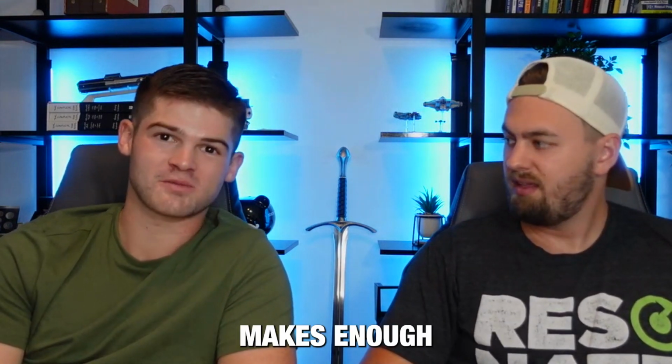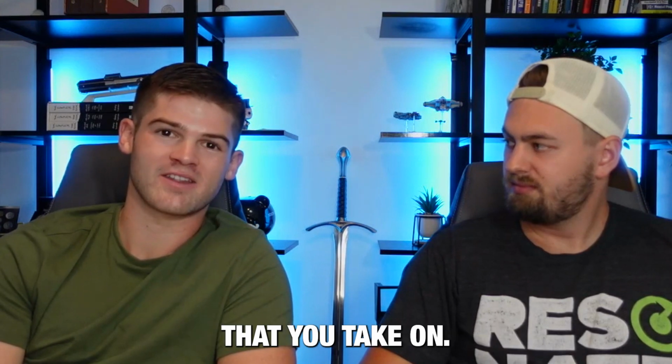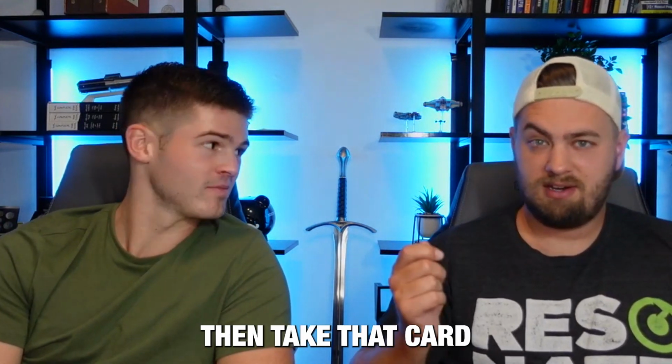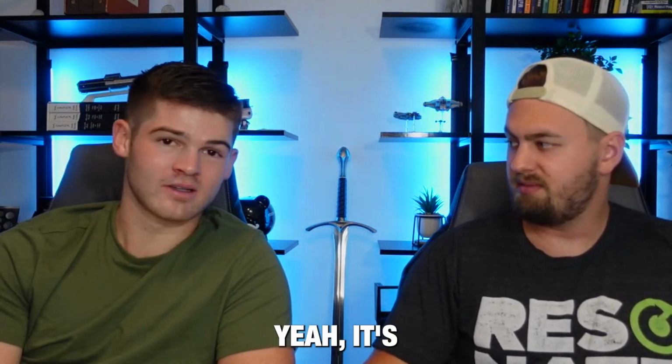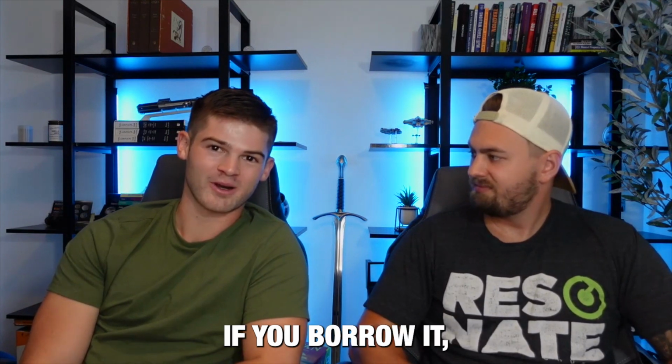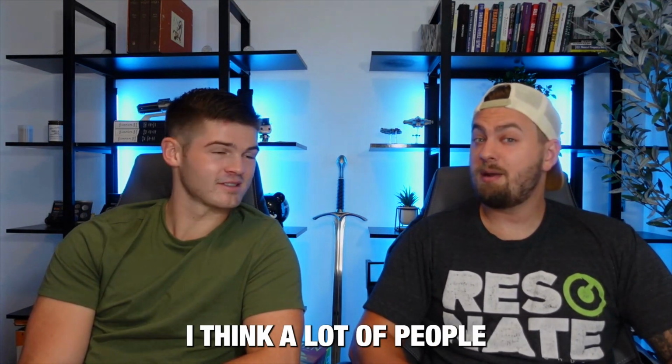And make sure your business makes enough to actually pay for any debt that you take on. Exactly. It is owed money. Then take that card and put it in a safe and don't use it. Yeah, it's just a dead card. Just like your student loans, if you borrow it, you do need to pay it back. Yep, and that is the most important thing. And I think a lot of people forget that.